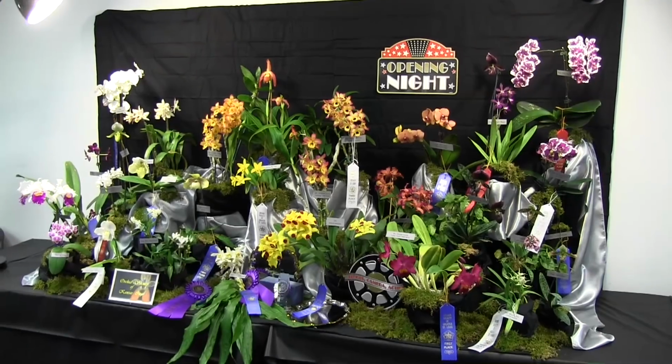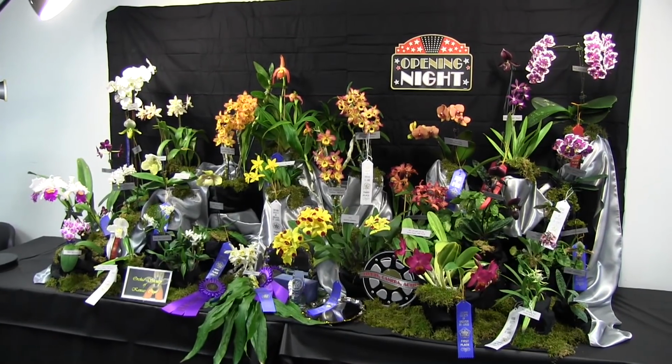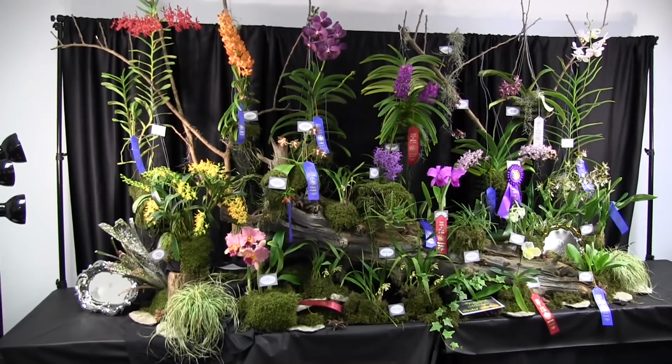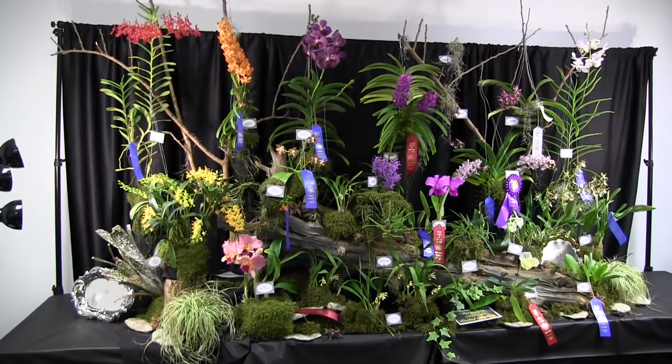Well, I certainly don't envy the judges. They had a difficult task ahead of them judging these beautiful displays. There were also many plants for sale, so I took a moment to talk to a couple of the vendors.